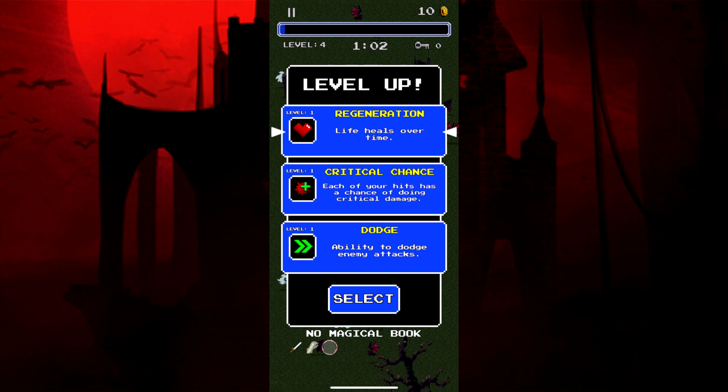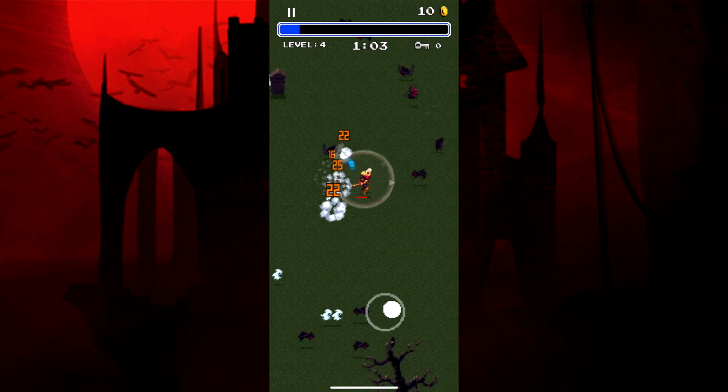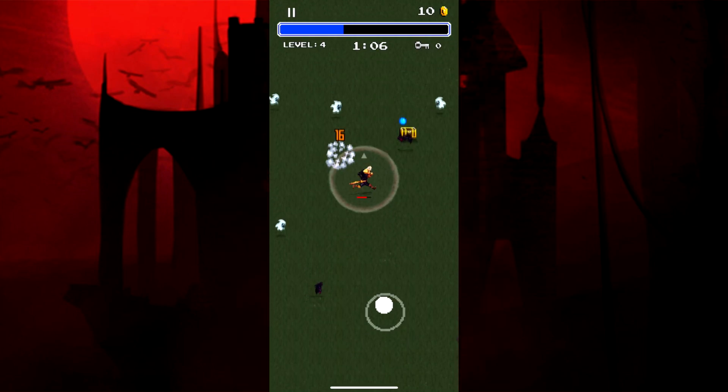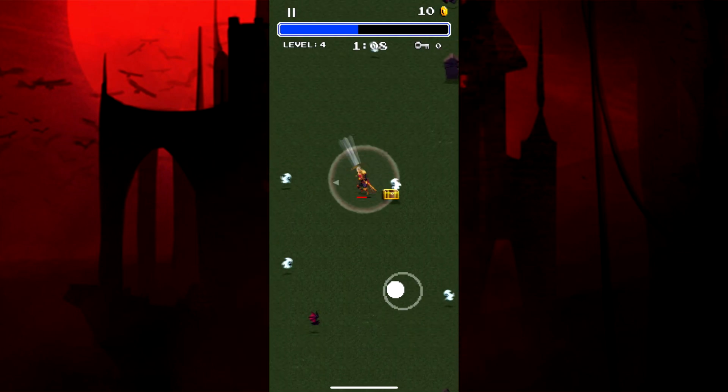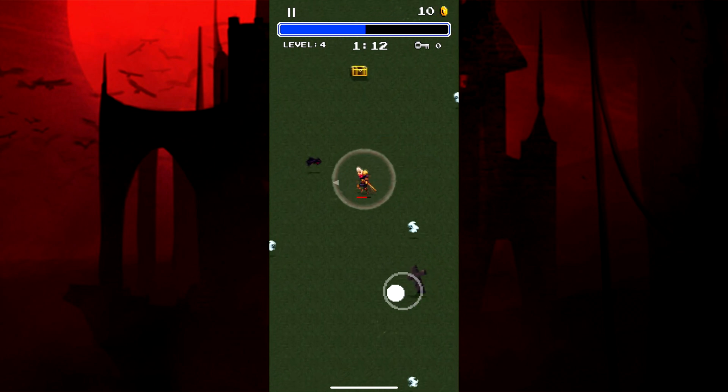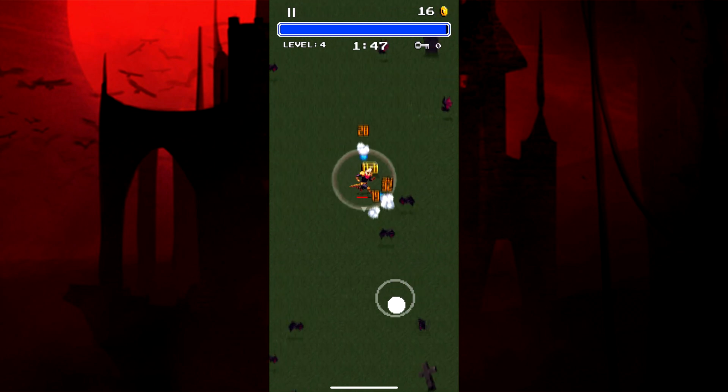An original item where I have a chance of hitting a crit on an enemy. As I'm playing, I'm noticing the quests are popping up too. That's where I think this game actually did something a little better than Vampire Survivors. In the original, any sort of achievement would only be granted at the end of the match, where here it's during. That's pretty cool. At level 5, I see a new item.